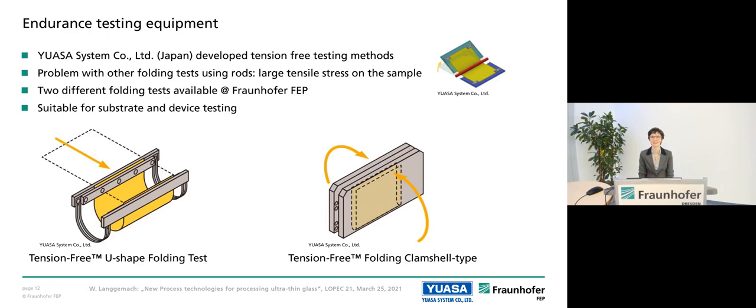As I said, fatigue testing is an important part of the Custom project, and that's why I want to give you an insight into our latest efforts in that area in this last part of my presentation. Yuasa System, our partner from Japan, developed tension-free testing methods for flexible substrates. The problem with normal testing methods using, for example, rods, is that there are large tensile stresses occurring in the sample. You can see an illustration of such a test setup in the upper right corner on the slide.